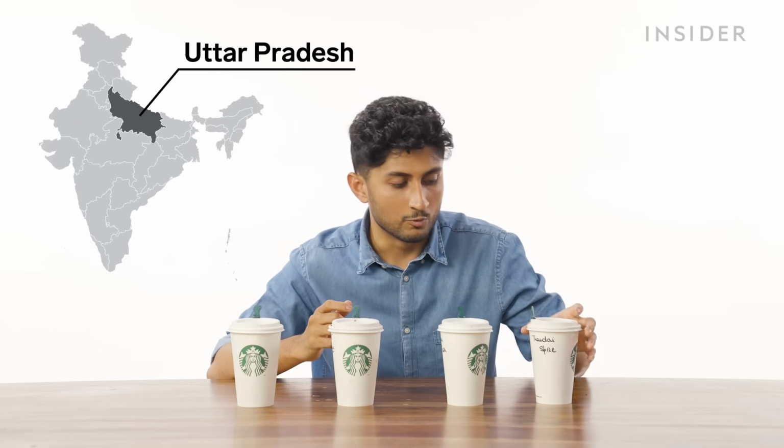Next up, and the drink I'm most excited to have, Thandai Spice. Now, Thandai is consumed primarily in North India in the state of Uttar Pradesh, where it's this drink that's sweet, it contains spices, it contains rose petals, saffron, and sometimes, optionally, you can add bhang, which is marijuana, and it's completely free, legal, and optional to add it, and people enjoy it during festivals like Holi and Mahashivratri.